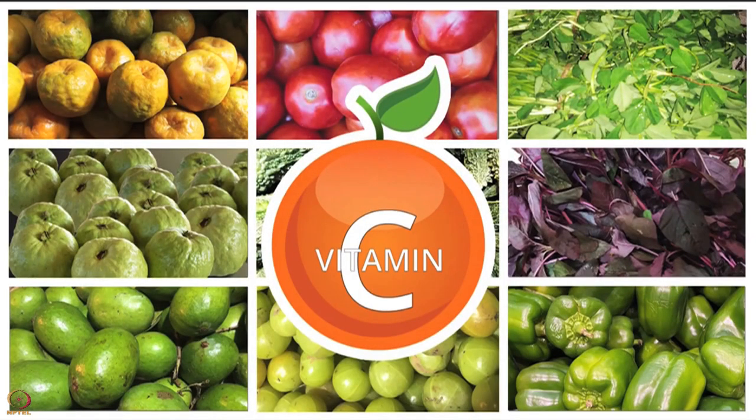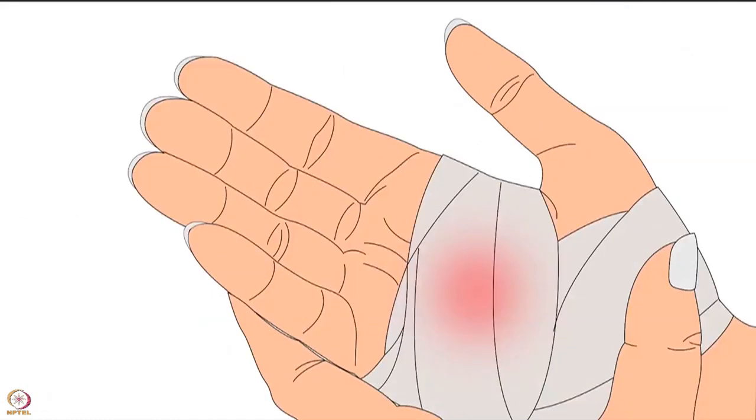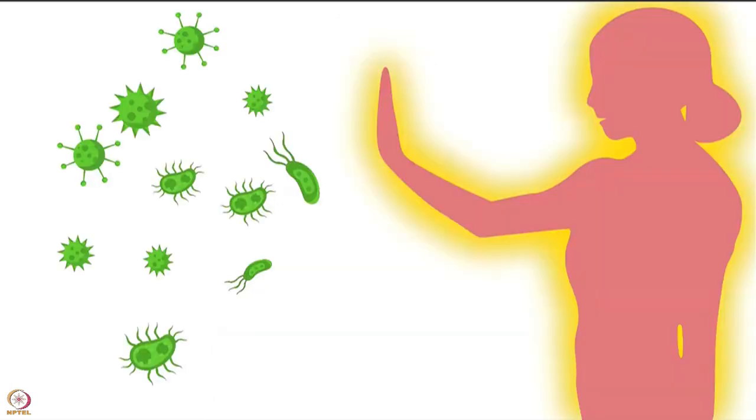Vitamin C is a water soluble vitamin. It plays a very important role in several body functions. It is required for healing of wounds and maintaining a healthy skin. It helps in fighting infections and other diseases.